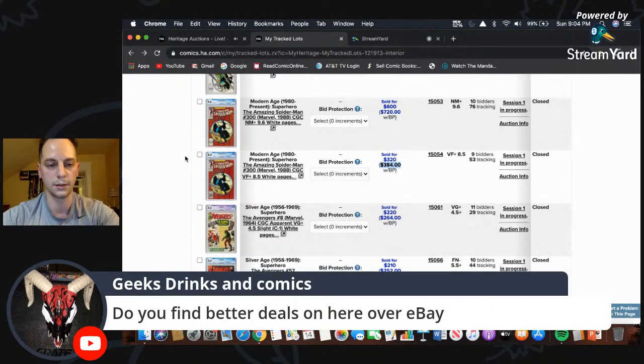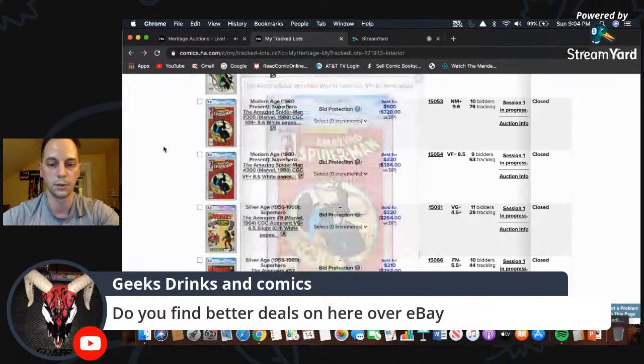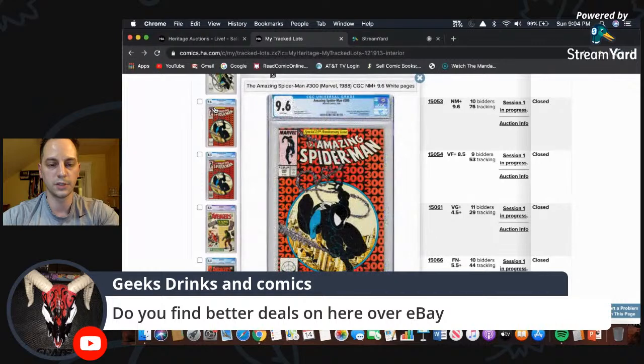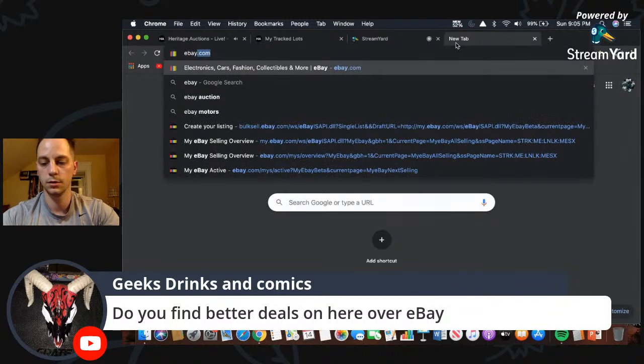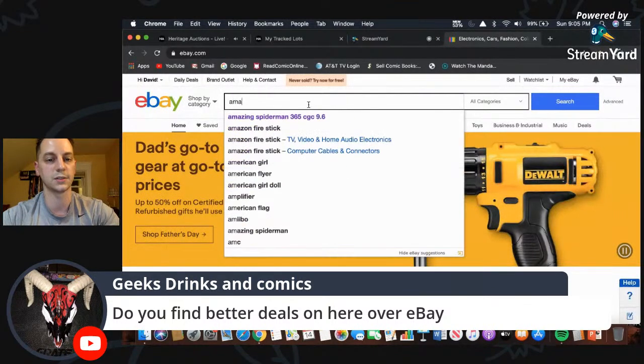It's very iconic. I used to own one. I owned the CGC 9.8 at one point, and I sold it. So in this case, a perfect example: ASM 300 at a 9.6 sold for $600 plus the premium, so your total price was $720. I know for a fact on eBay you can purchase an ASM 300 9.6 for less than $720, and I can show you right off the bat. Let's put it to the test.